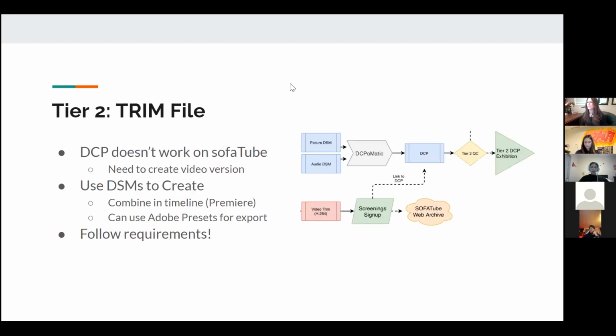As I mentioned before, even after you package your DCP and turn that in for tier 2, there's also an extra step, which is providing your trim file. As I mentioned, DCP doesn't work on SofaTube, so you need to create a video version of your film. It's pretty simple. You can use the same digital source master files used to create your DCP to create that trim file. Just use the tier 1 templates. It's the easiest way to export that. Also make sure to QC it on your computer and follow the same audio requirements that tier 1 follows, and it should all be good.